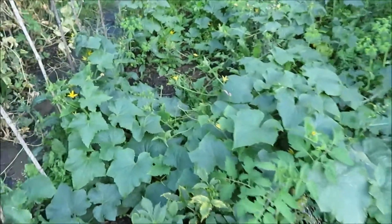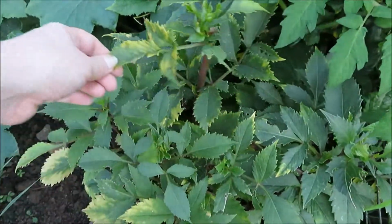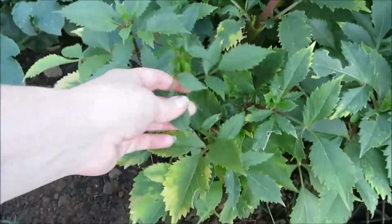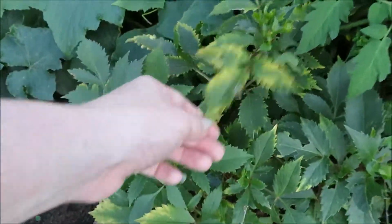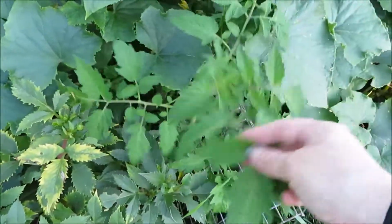These are the outdoor cucumbers. This is a dahlia, and it's been fed and it was looking really poorly. So I put it in the ground, and it's got more green shoots coming now, but still some poorly leaves. And another self-sown tomato, no idea what it is.